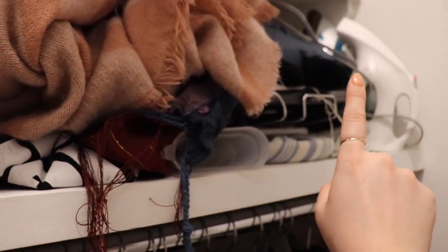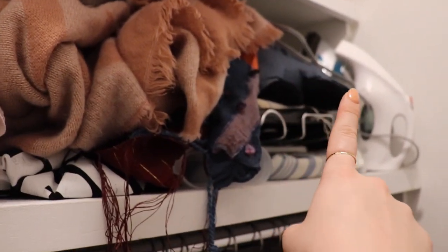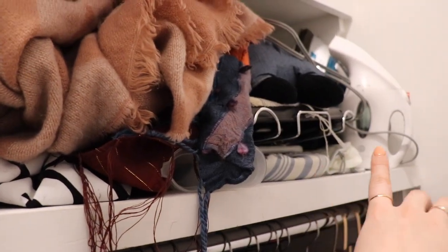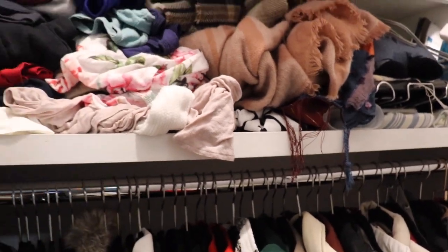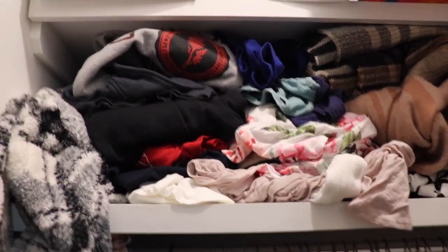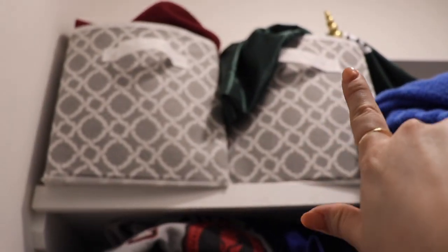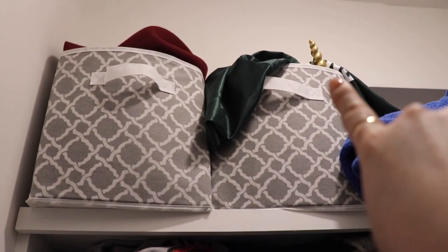Ignore that. I have a stuffed minion back here. That's the one that my big and I got matching minion dolls. And then a mini iron board and a mini steamer, and you can see the iron back there. So that's a kind of a mess. Every time I try to organize it, it collapses, so I don't even bother anymore. Those are where I store all my hats, and that's all my swimwear and some Halloween costumes. As you can see, there's a unicorn horn.